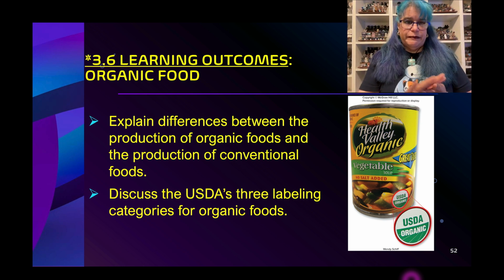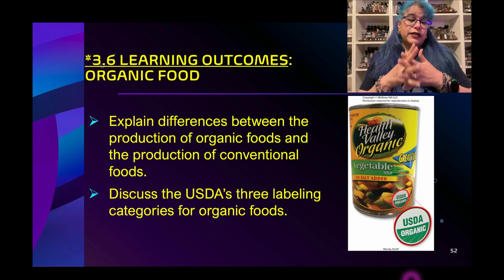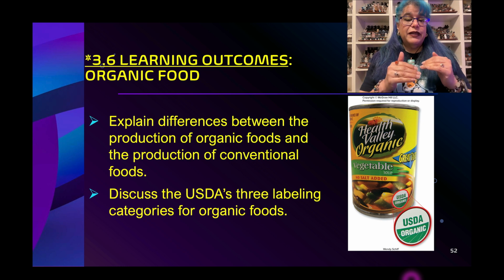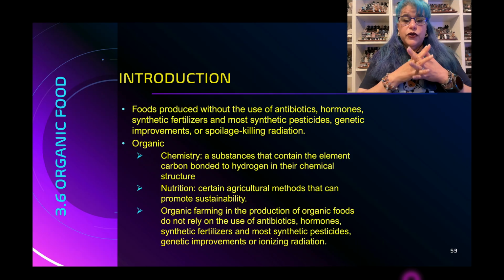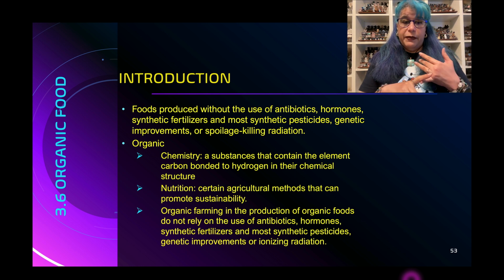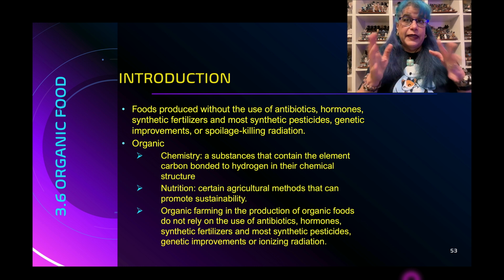3.6, organic food. We're going to explain the differences between the production of organic and the production of conventional foods, and we're going to discuss the USDA's three labeling categories for organic foods. Foods produced without the use of antibiotics, hormones, synthetic fertilizers, and most synthetic pesticides, genetic improvements, or spoilage-killing radiation. These are what are considered organic.